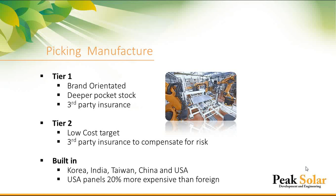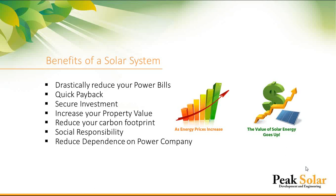We also have U.S.-made panels, and they're probably about 20% more expensive. Sharp makes a U.S.-made panel in Tennessee. There's also One Soltech out of Dallas that makes a very good product.